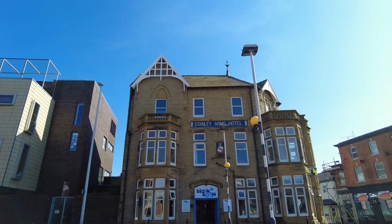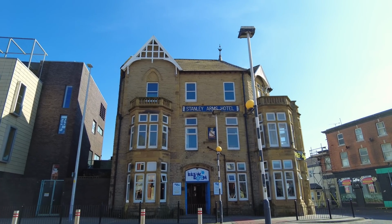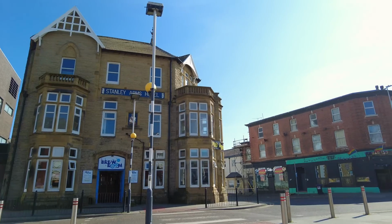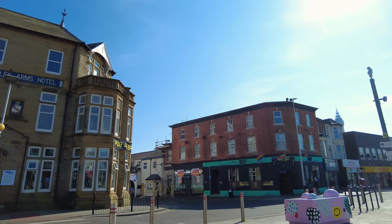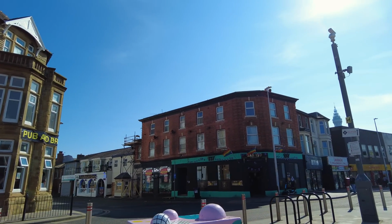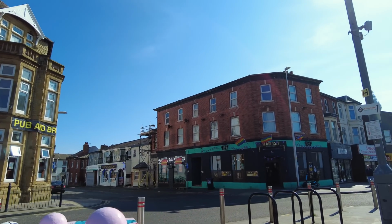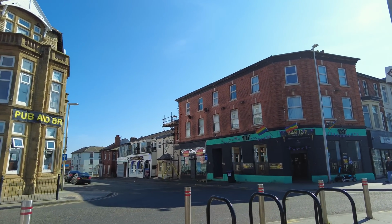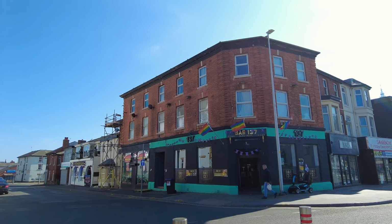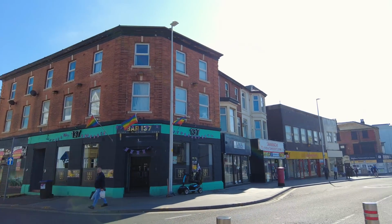That's the Brew Room over there. It used to be the Stanley Arms, and it was where Blackpool Football Club was founded. And as we come down this way, that road there is called South King Street. The police station and fire station used to be down there, down the far end. That's Bar 137 over there. I featured that in one of my videos.